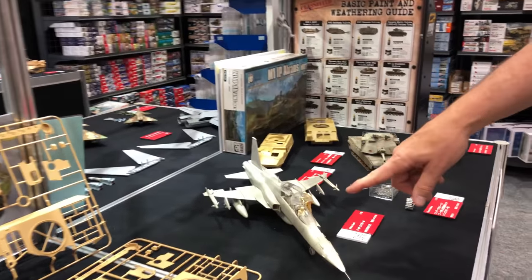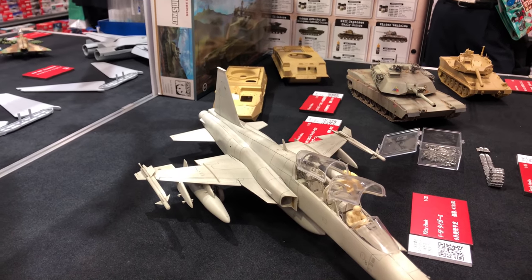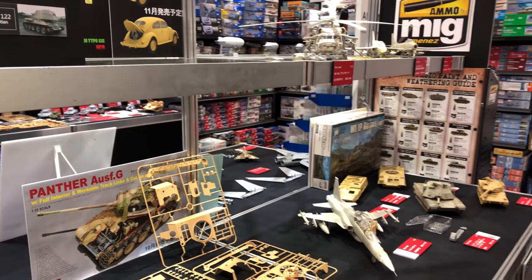Another new kit from Kitty Hawk that's just on its way out is the F5F two-seater Tiger II. That's going to come with resin figures, as you can see here. That's a bit bigger than I was expecting. It's 1/32, so it's pretty big. Going to be on sale this month. Now, moving on to the next manufacturer.